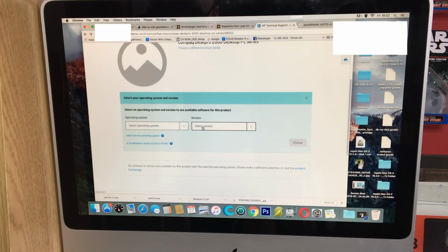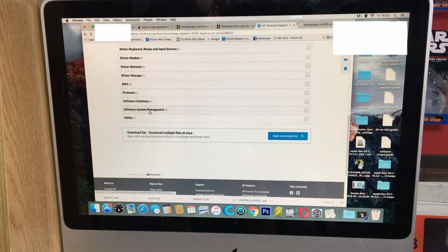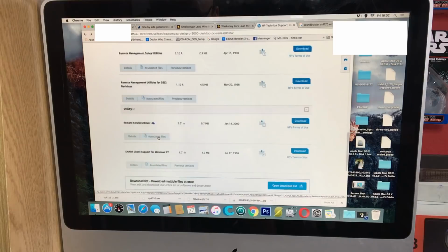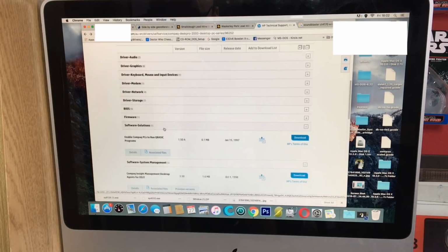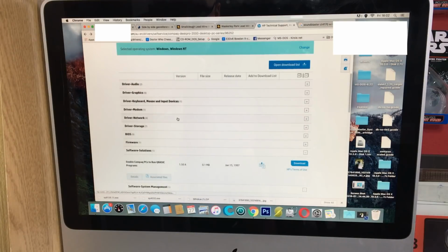Let's have a look again. Operating system. Doing this with one hand, because the other's resting on the big computer, so that's why I'm doing it a bit awkwardly here. So software system management, we've seen that one. And utility, remote services, smart client. I think we have all we need. Enable Compaq CCs, runs computer basic programs. I think we have all we need from this website, so just gonna burn this to disk. And yeah, we should be sorted.